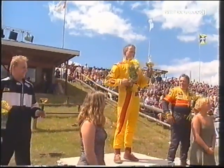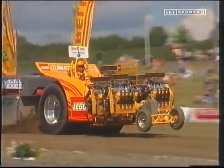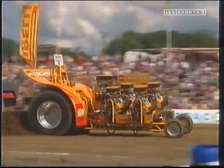Now let's see the winner again. We'll take a short break. The pro stocks are next on the race car.